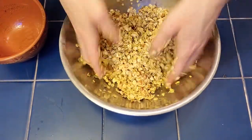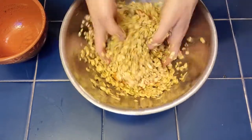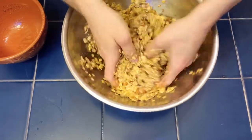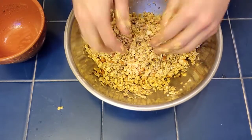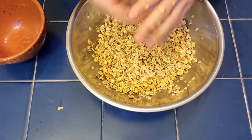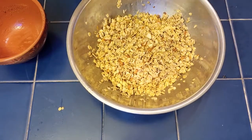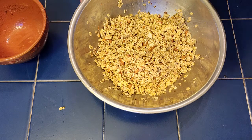It should be pretty wet actually when you're done with it, because the granola has to cook in the oven. So the wetness is all going to cook out of there, and it's going to be nice, crispy granola. So once it's all nice and mixed like that, clean your hands off, and it's ready to go into the oven. But first, we have to put it onto our baking sheet, right?